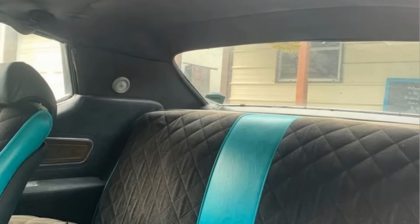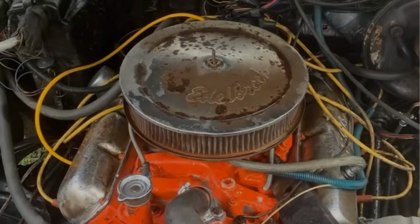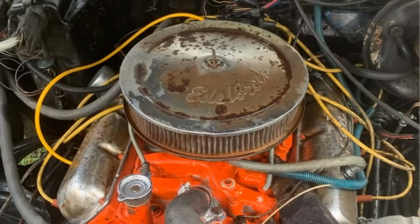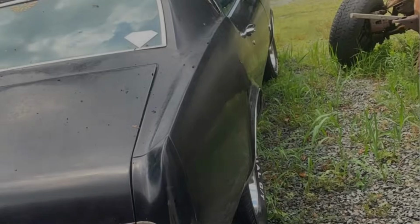Cosmetically, the listing doesn't elaborate much on interior condition or paint, focusing instead on its mechanical and structural state. However, the car appears to be complete, which is a major benefit for restoration work. The seller notes it hasn't been on the road since 2016, but with the title in hand and no major missing components, it's positioned well for a hobbyist or muscle car enthusiast looking to build something personalized.